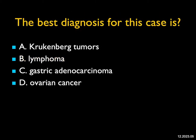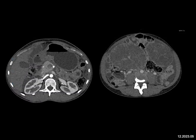The best diagnosis for this case, 2 images. On the image on your left, the stomach is well distended. You look at the antrum, there's diffuse infiltration. I'm thinking tumor. Lymphoma, it could be. Adenocarcinoma, it could be. Ovarian cancer, well, could it be a metastasis? Then you see, as you scan lower, large cystic masses. Now, I have to admit, I'm going to tell you those cystic masses went down to the pelvis. So those are both ovarian masses.